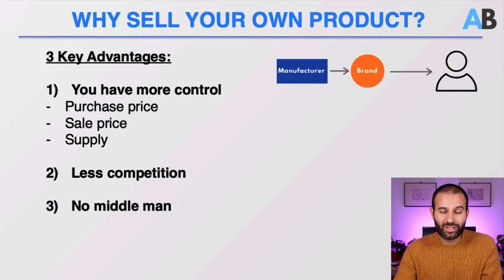Now, I know what you're probably thinking. You're thinking, Luca, okay, that all sounds good, but I haven't invented a product. I don't have an innovative product idea that no one else is selling. But here's the truth. You don't need to reinvent the wheel. All you need to do is something called private labeling.